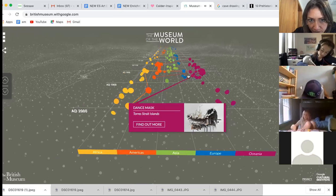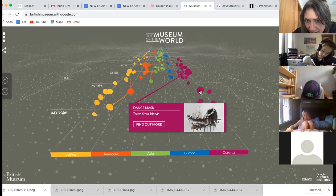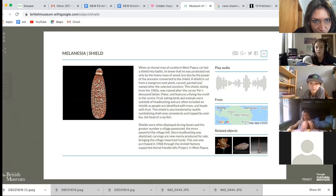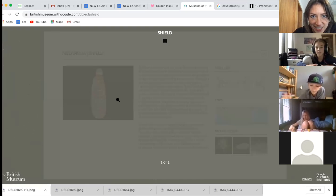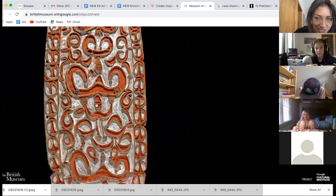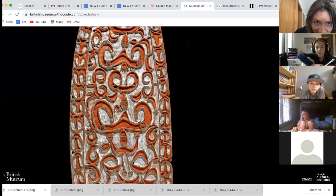Let's see. Do you want to stay with the Polynesian area a little bit more? Yes. Okay. Ooh, there's a shield. That looks really fancy for a shield. Right? So again, we've kind of got these useful objects. Oh my god, there's a head on it. Go up.